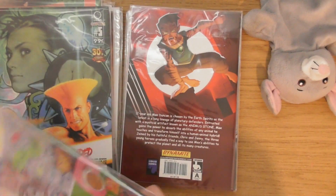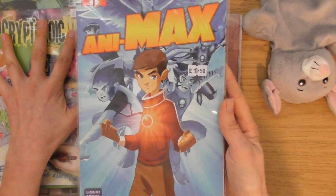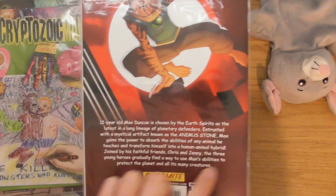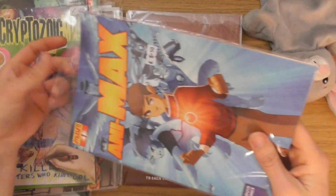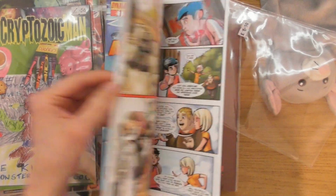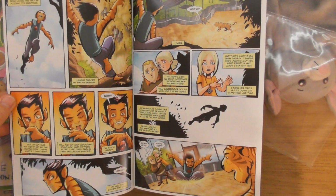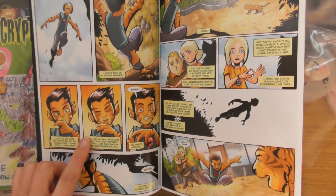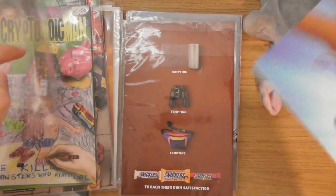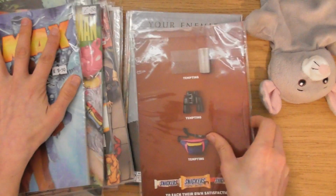Oh, this next one's interesting. This was also 50p. Issue number 1 of Annie Max. I got this because it reminded me of Tigra from the Thundercats. And you can read about it on the back. It's about this little boy who's given the power. If he touches an animal, he can turn into an animal-human hybrid. And what he's got to do is save the earth and the animals. Look, he does look a bit like Tigra. So I like that. And it's an issue 1 as well. It's quite a thick one as well.